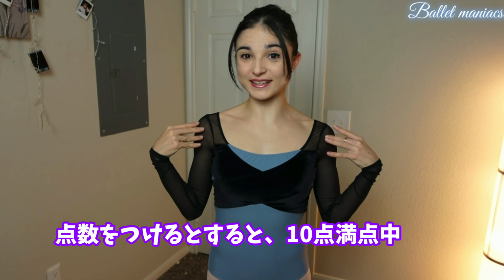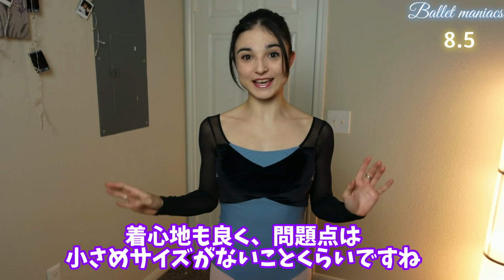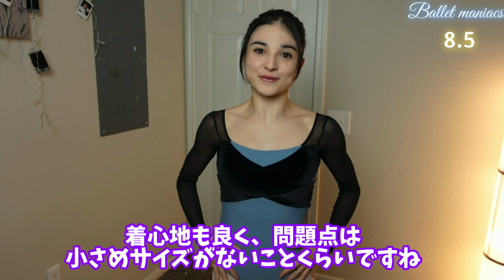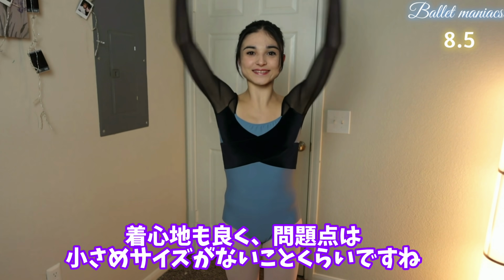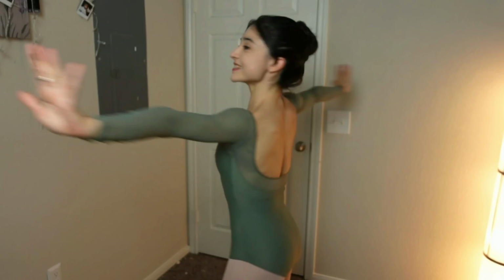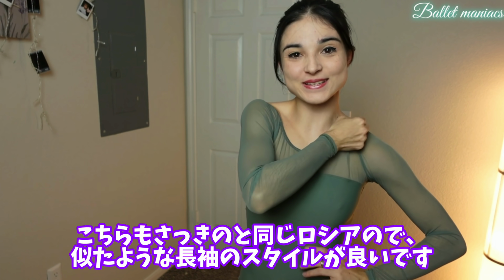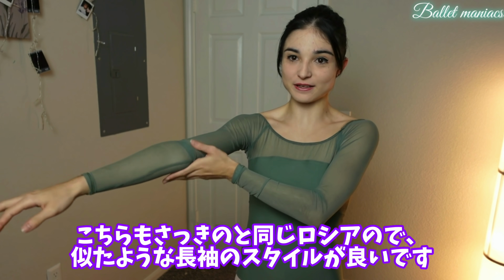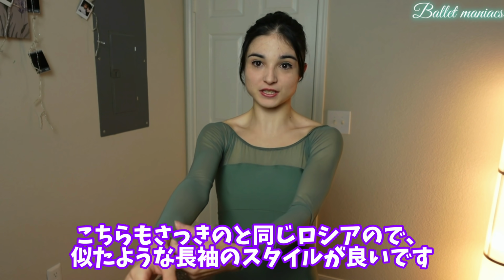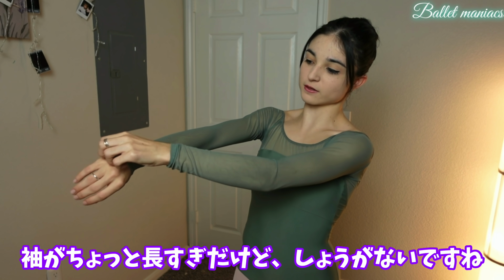I would probably rate this leo an 8.5 because it's super comfy. It's just that the sizing, you know, I wish they did it for small dancers as well. But love it! Second Ballet Maniacs leotard! This is also from the Russian brand. Similar style with the sleeves. I really love them, as I mentioned before. They're a little bit long for me, but again, it's because of the sizing.